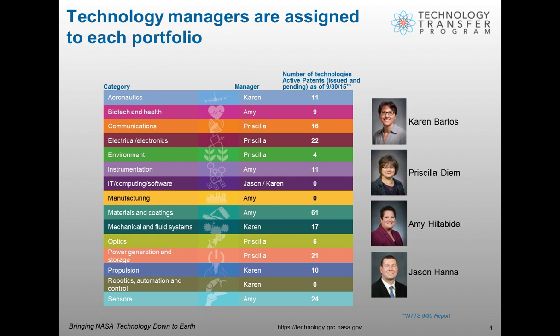The primary goal of the Technology Transfer Office is to make sure that Glenn's technologies are available to industry for commercialization. To this end, all of Glenn's intellectual property is categorized and assigned a technology manager. Our hope is to make the transfer of our technology easy.